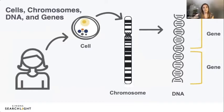Each one of us has more than 1 trillion cells that make up our bodies. We have different types of cells, including our skin cells, our brain cells, our heart cells, and these really are like the building blocks of our bodies, sort of like how bricks make up a house.